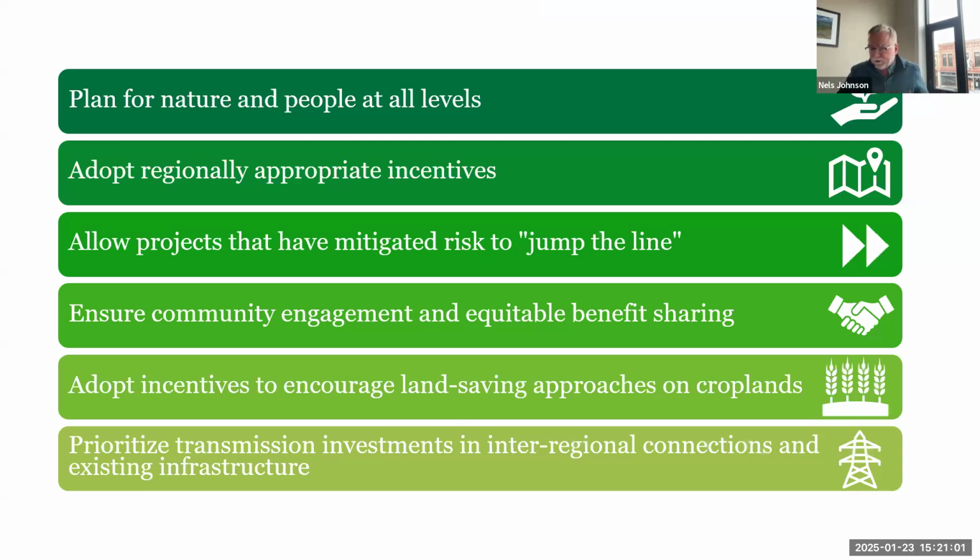Some of the conclusions we come to from that work after modeling all this out is, first of all, we need to plan at all levels. We plan for transportation, we plan for housing. We have never spatially planned for energy except on a project by project basis. We need to take a more holistic approach, as David was saying earlier, to looking at the landscapes in which energy is going to be sited. And we're talking about networks here, because any one project isn't going to be effective or fully operational without other components, and they connect with each other, just like a transportation network does. So we need to think in landscape terms, we need to think in network terms.